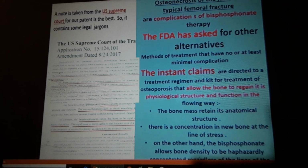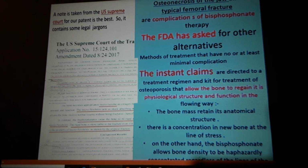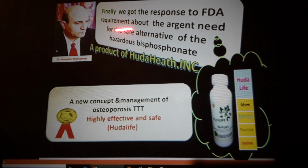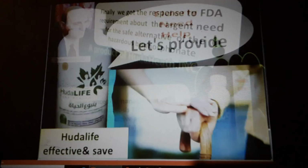Thanks to God, our patent passed through the Supreme Court of the United States, and it is our honor that the judge said that we are the only method of treatment without any side effect. And we have this. Here is a license. Here is the treatment. Finally, the FDA needs a treatment for osteoporosis, and we responded to osteoporosis.